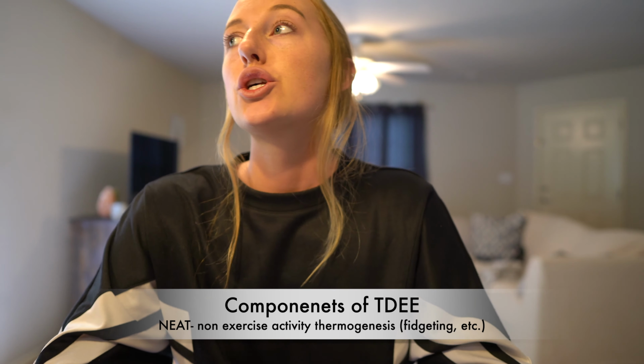And then lastly, your NEAT, or your non-exercise activity thermogenesis. So things like moving, twitching, tapping your foot whenever you're doing work, moving your hands like this when you're talking, even getting up to go to the bathroom, walking around in your kitchen, making dinner. All those things that aren't intentional exercise are still activity that is going to contribute to your overall calorie burn for the day.